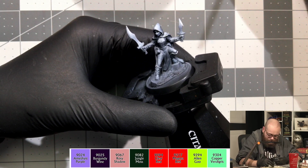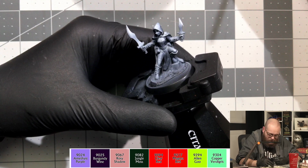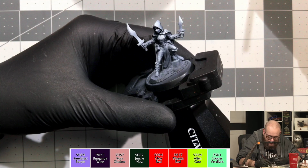So what I'm doing is about a 50-50 mix of the copper and the Noir Black. Now, I forgot my brushes today, so I'm actually using one of the Reaper Sables, so we'll see how this goes. I'm going to be so afraid not using my crutch of a brush.